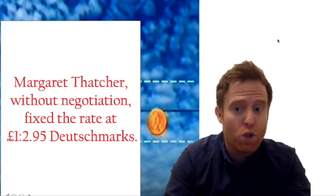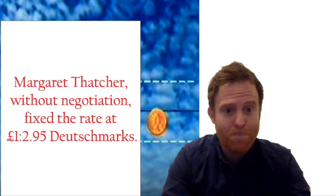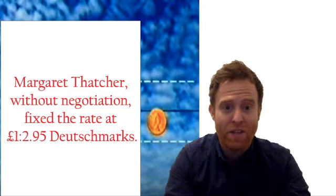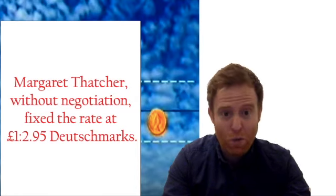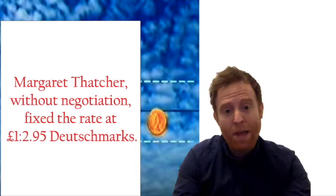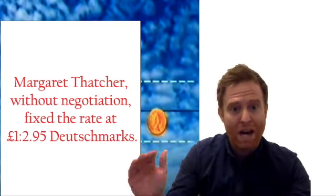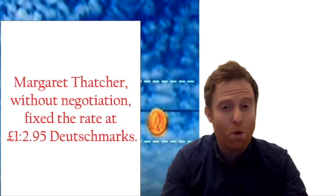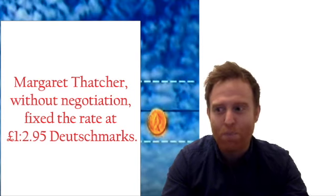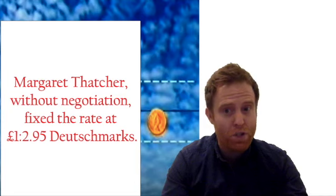Margaret Thatcher decided to fix the exchange rate to the Deutschmark at £1 to 2.95 Deutschmarks. The only issue with that was there was no negotiation. They didn't negotiate with Germany based on that exchange rate, and when Germany was informed of that decision, they believed it to be too high. They thought it was not realistic, even though that was the exchange rate at the time. That was obviously going to fluctuate, and they believed that putting it at such a high rate wasn't going to help either country, and wasn't a sensible or sustainable approach. Germany probably worried that the UK were going to struggle to keep it managed within that range.